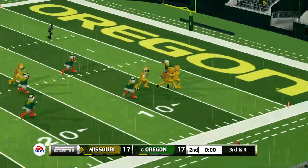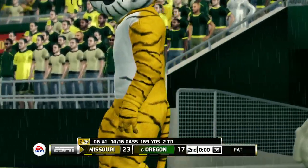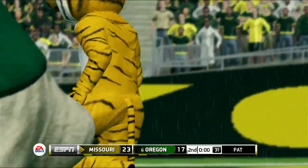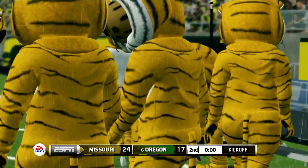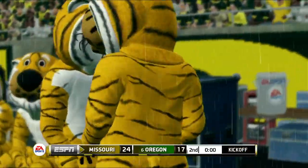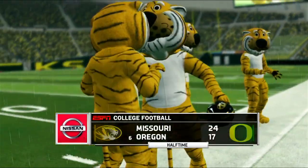Puts it right in his hands. Touchdown. And he adds the extra point. A 9-play, 75-yard drive, and it's good for 7 points. So our score, 24-17. Well, we can catch our breath at halftime along with these two offenses.